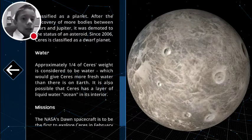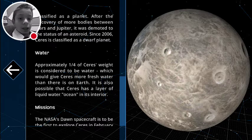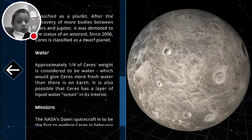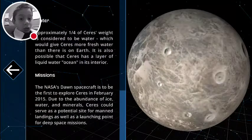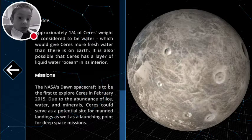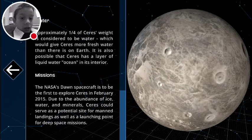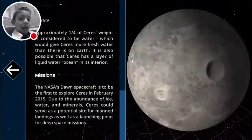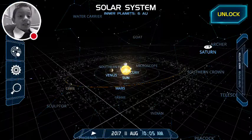A large portion of Ceres' weight is thought to be water, which would give Ceres more fresh water than there is on Earth. It is also possible that Ceres has liquid water oceans in its interior. The NASA Dawn spacecraft was the first to explore Ceres in February 2015. Due to the abundance of ice, water, and materials, Ceres could serve as a potential site for mining as well as a launching point for deep space missions. So this puny little planet right here might actually have life in the interior, like sea creatures.